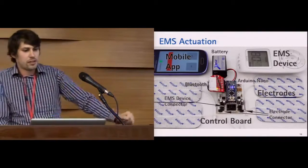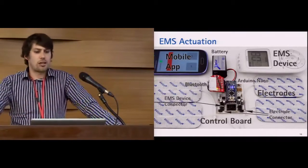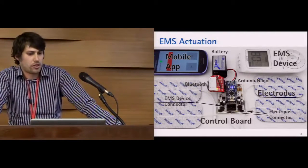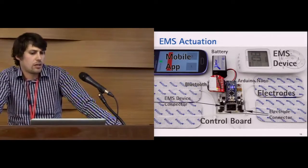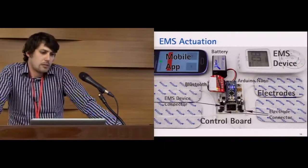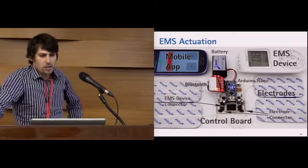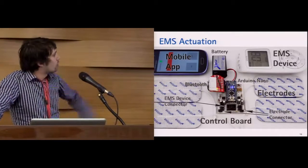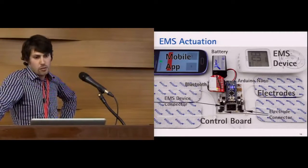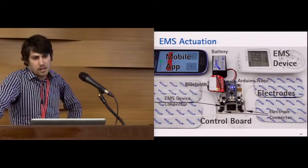To explore this effect in a user study, we developed a wearable prototype. We used a mobile to calibrate the strength for each user and to apply the EMS signal to the lower leg. We control the EMS signal with a mobile via Bluetooth with these control boards. To generate the EMS signal, we use an off-the-shelf massage device on the top and self-sticking electrodes.